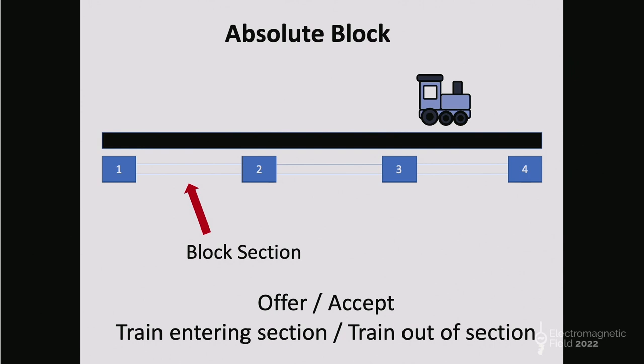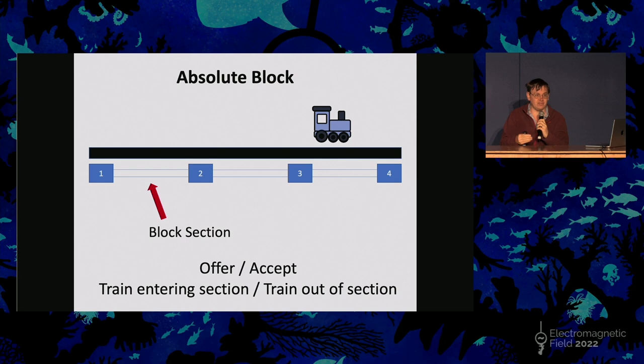And that's what these areas were known as. The sections between signal boxes are called block sections. And they developed a method called absolute block, where the rule was there was absolutely only one train in each block section at a time. And they did this by signal boxes sending messages to each other on the telegraph system saying, hello, I want a train to come into this section. Is it clear? Oh, yes, it is clear. I'll accept it. And then when the train actually went into the section, there would be a message saying the train has entered the section. And then one later on saying the train has now left the section.